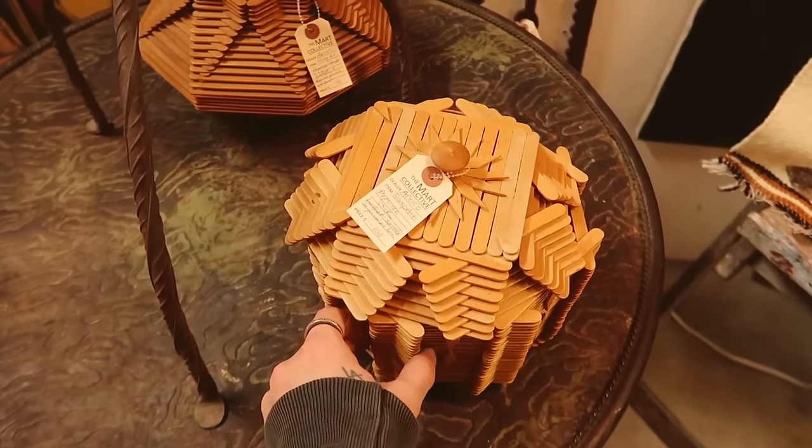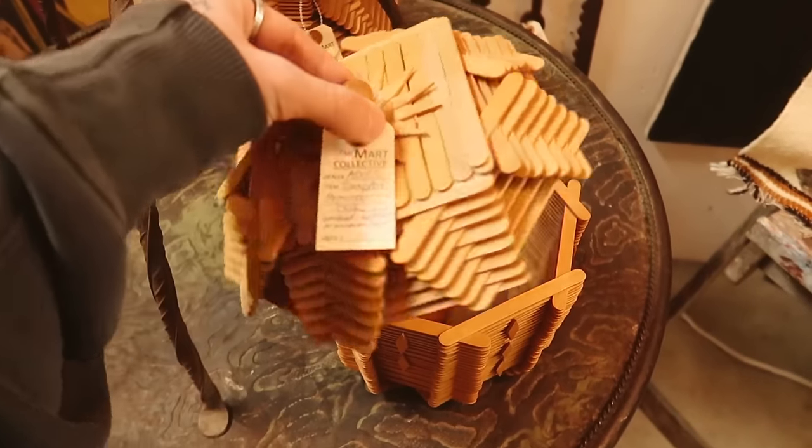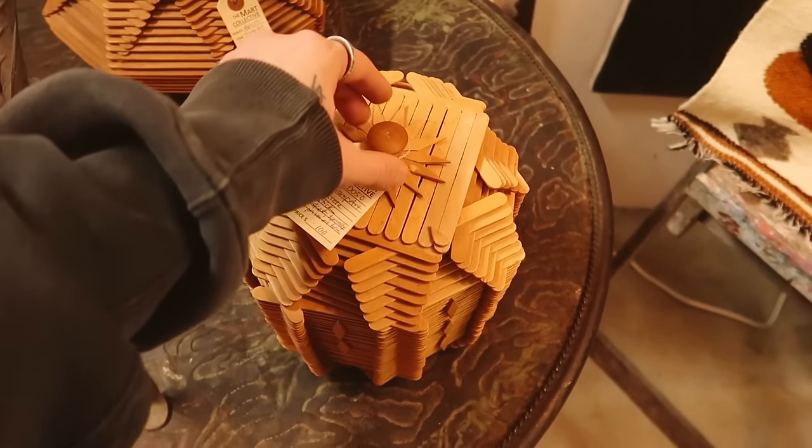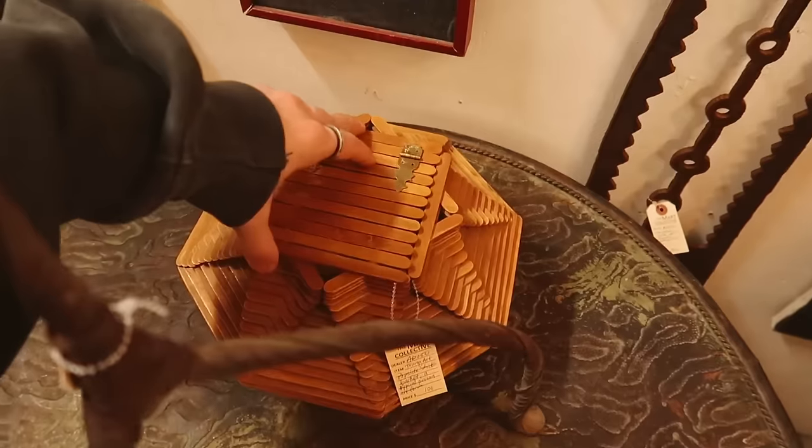Look how cool this is, made of popsicle sticks. It's called tramp art, which I actually did not know. I find it so interesting though.